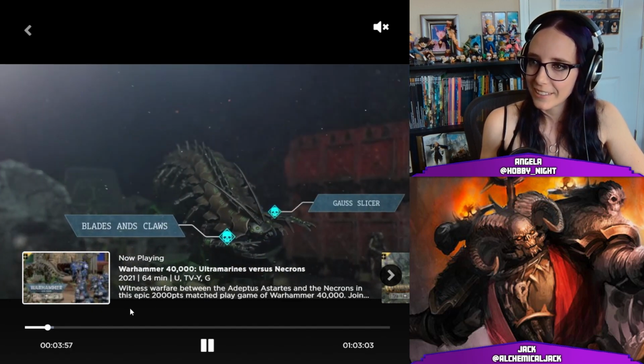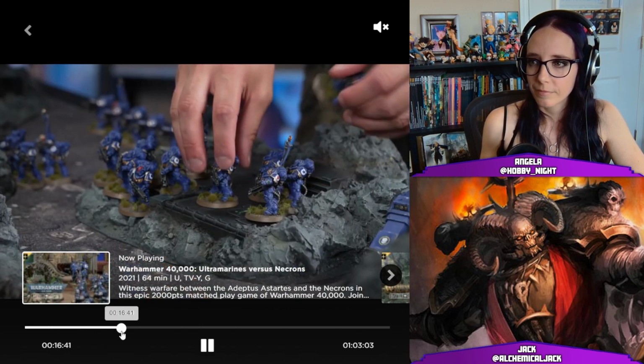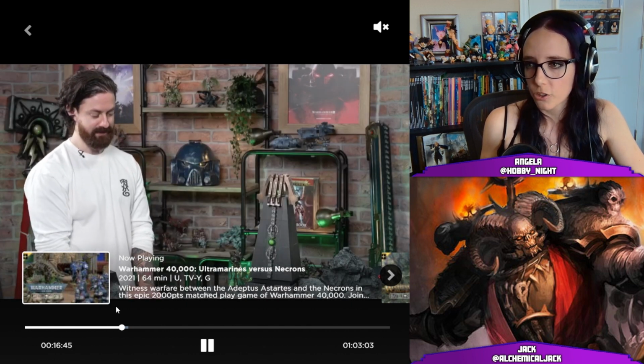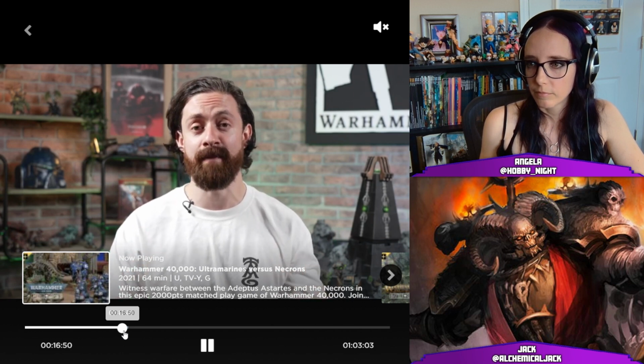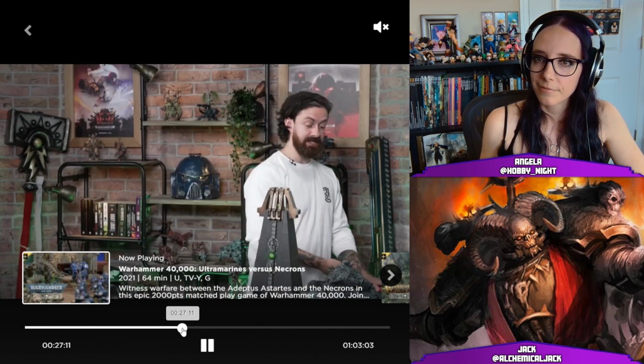But great highlights on the actual battle reports themselves. The camera work here is great, really great shots on the miniatures and stuff. Good detail. This is a 2,000-point battle, and I think they went into a good level of detail in what they were doing, skipping over the more empty parts.